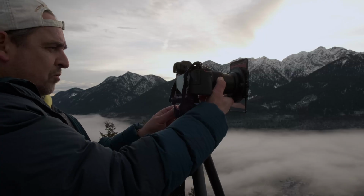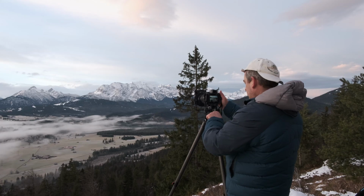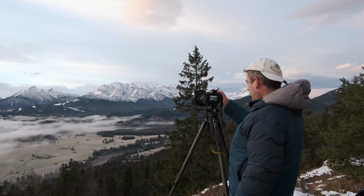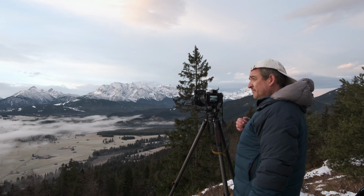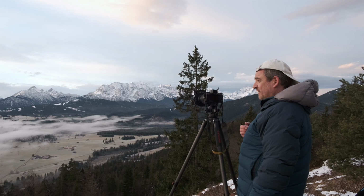So now I'll zoom in, turn it a little bit to the right so that I catch those mountains and that part of the valley there. Okay, that's enough. And go. Okay.